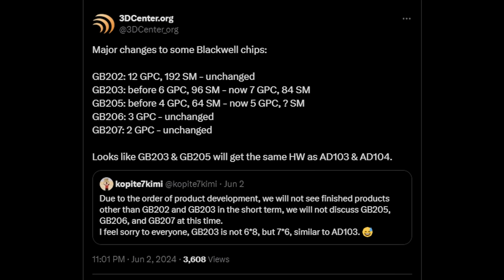It seems that for the RTX 5080, for example, the SM number that was commonly being bandied around was 96. But now GB203 has basically been nerfed, cut, and it seems that it's only 84 SM. So it's going to be very interesting to see actually how all of this shapes up.